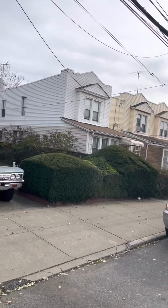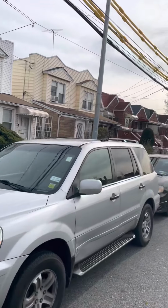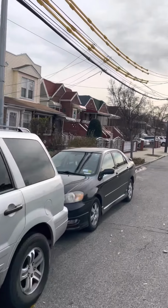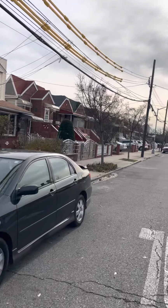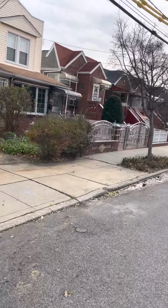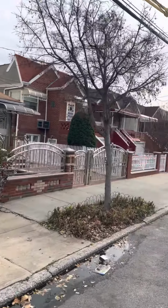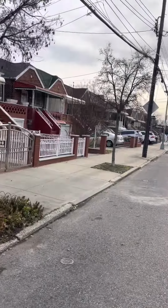Hope you enjoy the view, enjoy this walk. It's a very cool day here in Brooklyn. Very nice and beautiful morning. Taking an early morning walk right here in our Afro village, Brooklyn.